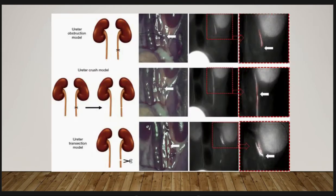So here are examples. Ureter obstruction model. Here it could be an injury in the proximal ureter. As you can see here, there's an extravasation of the dye and non-passage of the dye through the whole length of the ureter.